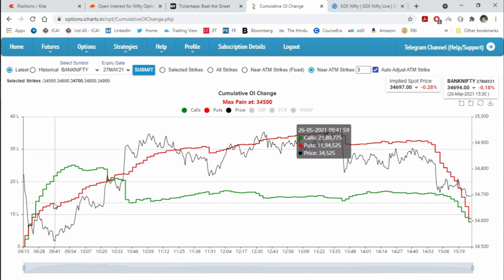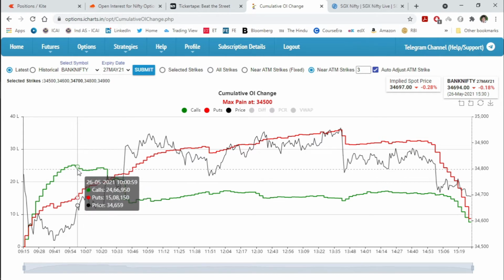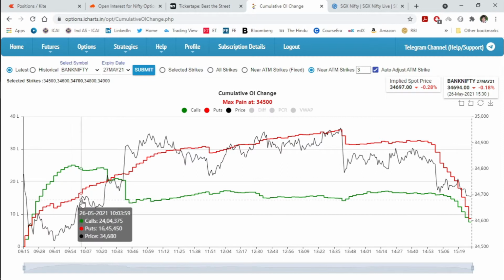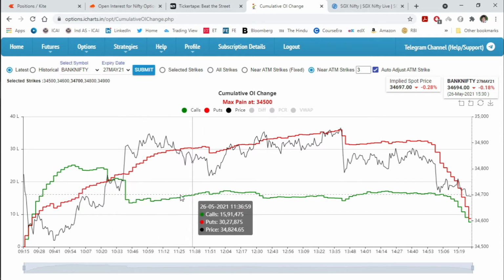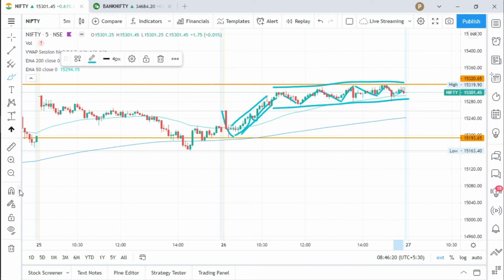If you see, in the start, right after the gap up, the call writers increased, and the put writers gradually decreased a little. But slowly, if we see, the call writers fell by a lot and then the put writers ran up crazy, right? So that's on Nifty's note.